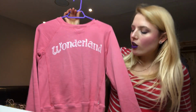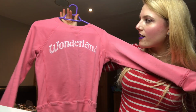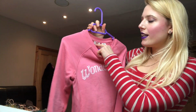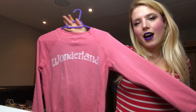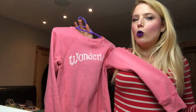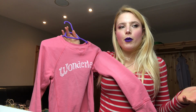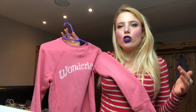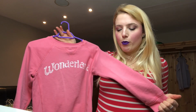Another jumper that I got from one of my local charity shops. It cost me 50p again. This is by the brand Levi's, and I really like it. I don't have a great deal of bright coloured jumpers. I'm normally more of a dresses and skirts person. But recently, because I've been so cold, I've been wearing jeans, this type of top with a vest top underneath it and a jumper over the top.